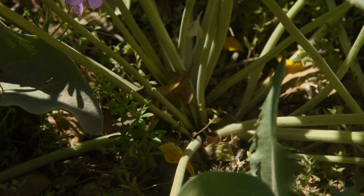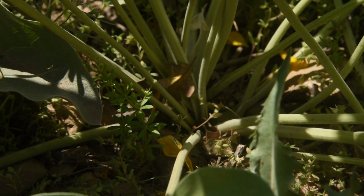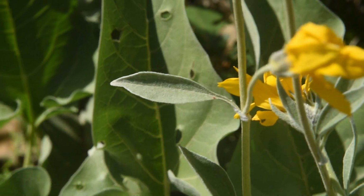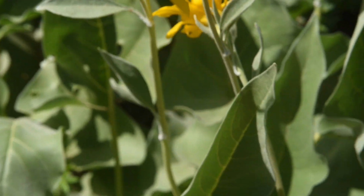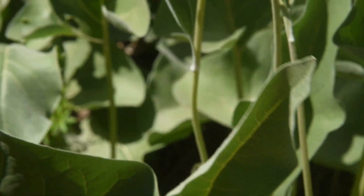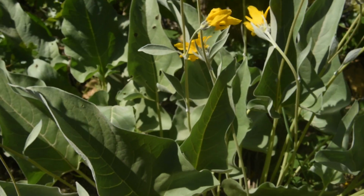For Balsamorhiza, or the balsamroots, they have leaves that are entirely basal without any leaves growing on the flower stem, or if they do, they are highly reduced and very sparse, as you can see here. To show that this is a common characteristic of the genus, let's look at another member of Balsamorhiza you can find right here in the Wasatch foothills.